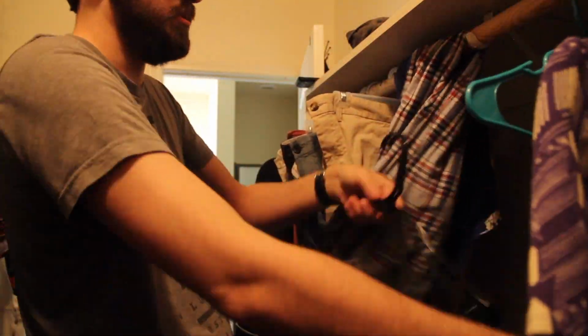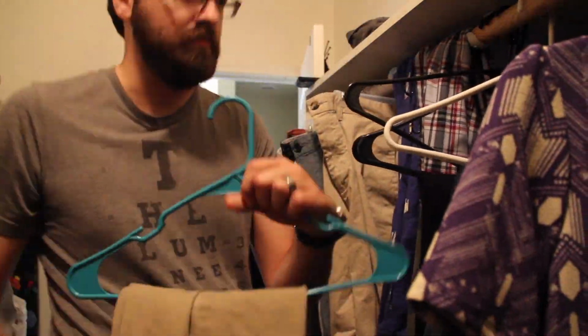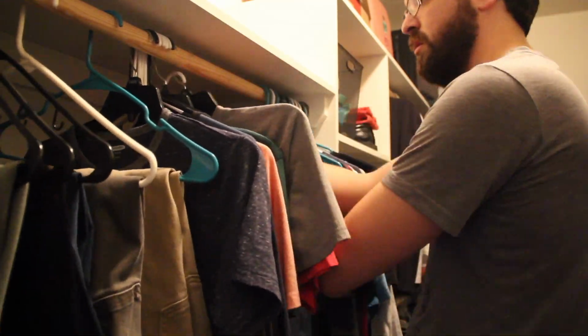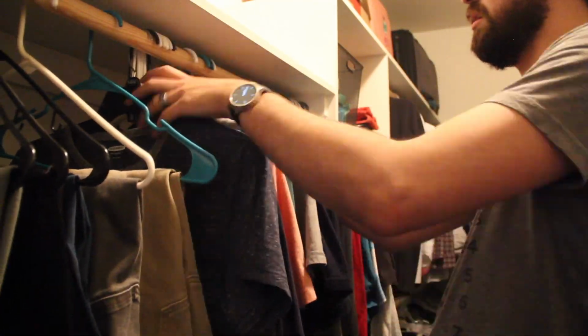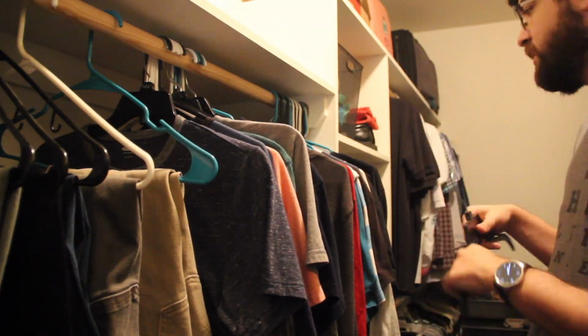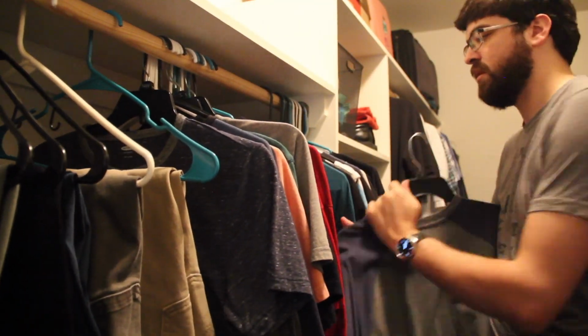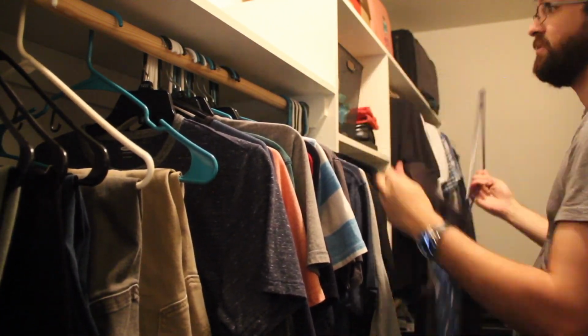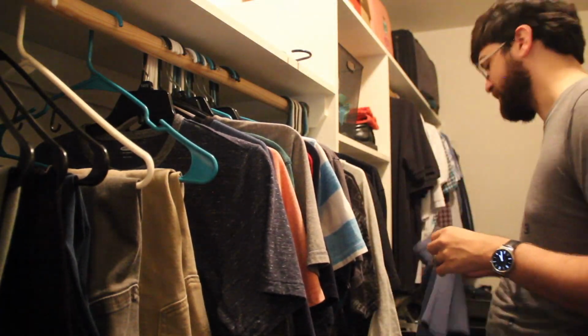After getting rid of everything we didn't want, we went through and turned all our hangers around backwards. This way we'll keep track of what we actually wear, and as we wash and hang it back up, we'll hang it the right way. In 6 months or a year's time, we'll go back through the closet and see what hasn't been turned around, meaning we haven't worn it, so we can go through and get rid of more stuff.